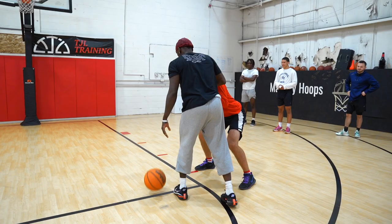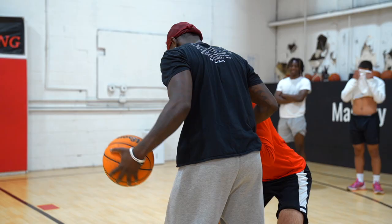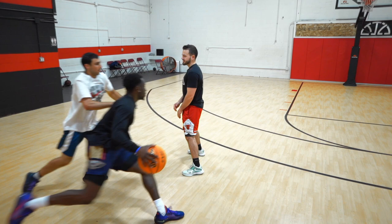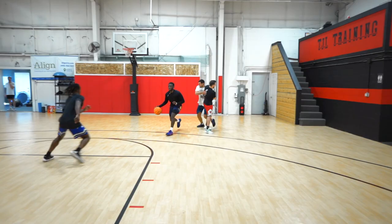So we're going to do a lot of small-sided games specifically out of the pick and roll because that is a lot of what he sees in the situations he's in, on the current team he's in, the current role, but also if he's to expand to another team, maybe he's more of a point guard role, but more of a starting role, he's going to be getting a ton of pick and roll. So I want to continue to make sure we're honing in on that.